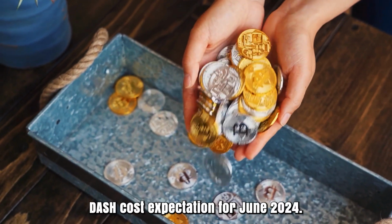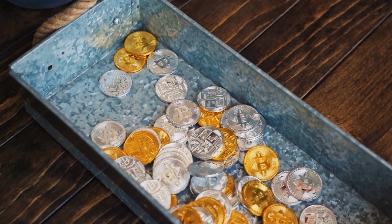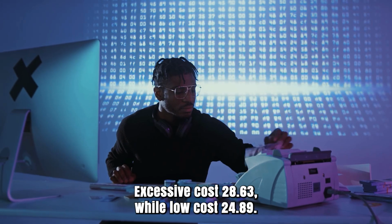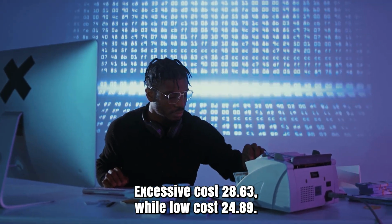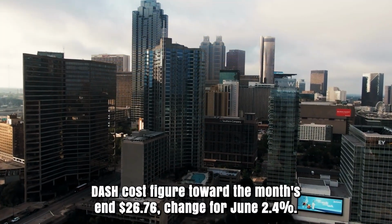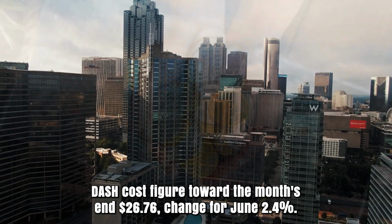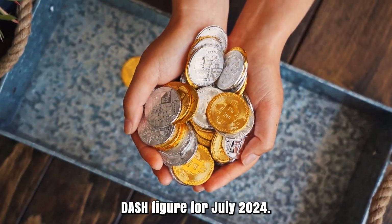Dash cost expectation for June 2024. To start with cost at $26.13. Excessive cost $28.63, while low cost $24.89. The normal for the month $26.60. Dash cost figure toward the month's end $26.76. Change for June 24%.